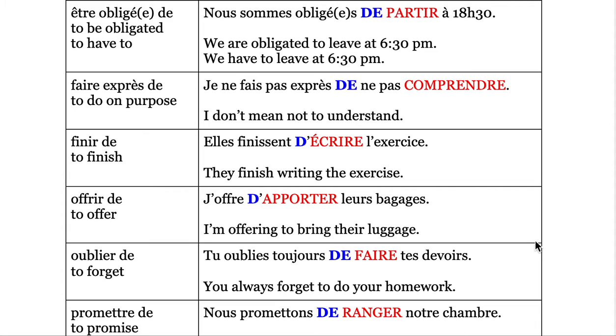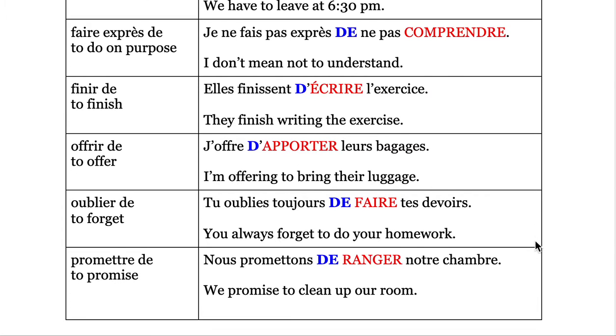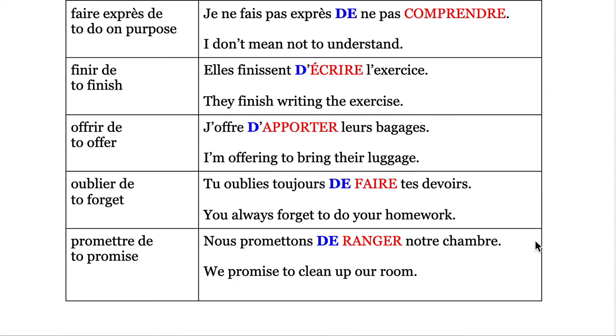All right. There's always more than one way to say something, you know? Faire exprès de, another really good one. It looks like that word exprès means something express, something fast or quick, but that's not what it means. It means to do something on purpose. All right? So you might have to memorize that one because how handy is this?